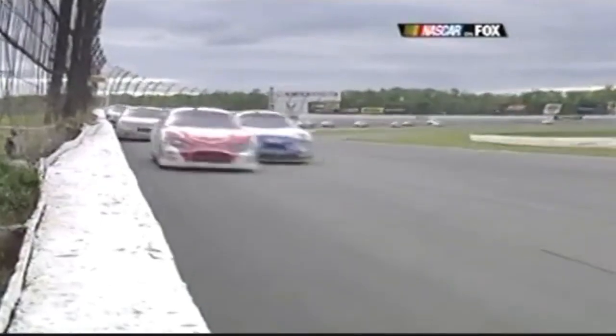Kyle Busch ran out of racetrack, dropped 2 spots right about there. Yeah, a slight rub.